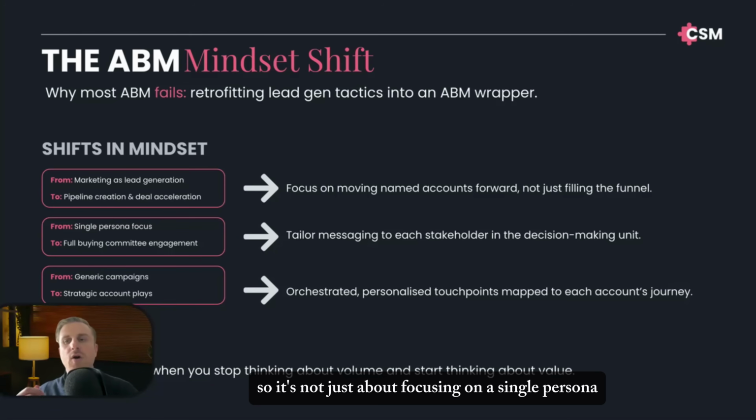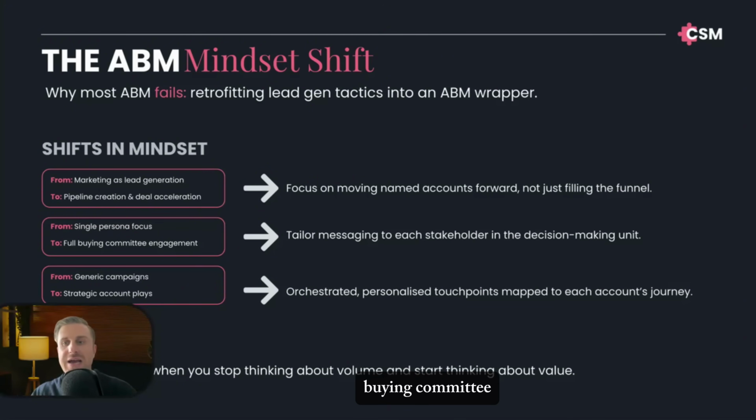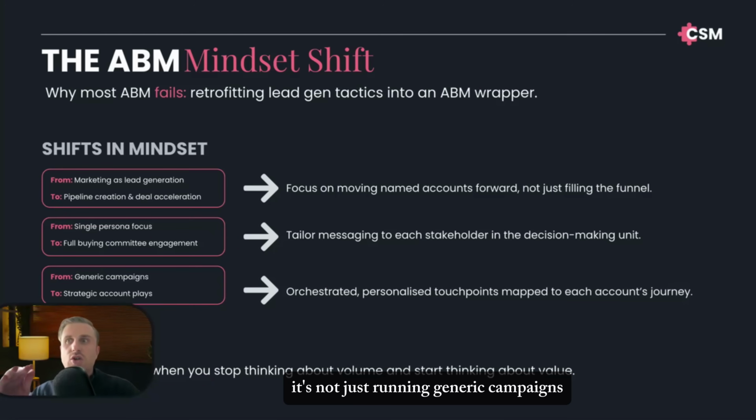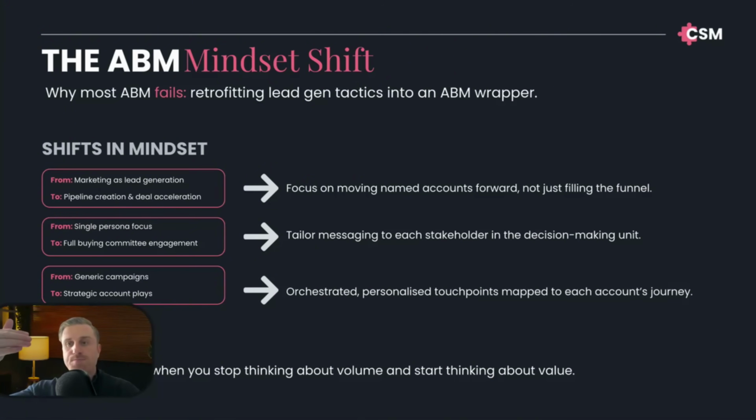So it's not just about focusing on a single persona. It's about actually engaging the entire buying committee and tailoring your approach to every decision maker and influencer. So it's not just running generic campaigns. It's actually about orchestrating personalized strategic account plays that map each account's journey.